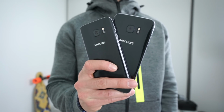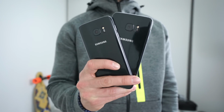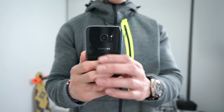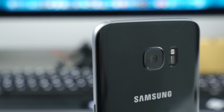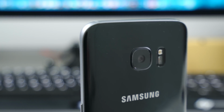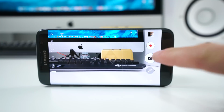If you're looking for a well-designed phone that feels great in your hands, feels very premium, look no further than the GS7. Number 2, the camera. I'm not gonna stop raving about this thing. I fully made the switch over from my iPhone 6s, which I thought was hands down the best camera ever. Let me erase that memory. This thing is hands down the greatest camera that I have used for any smartphone.